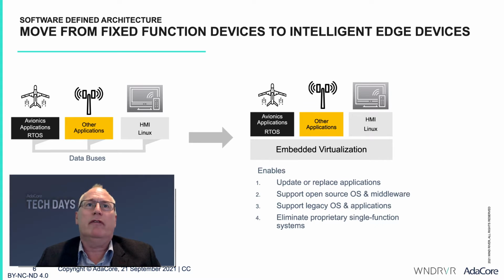So how do you go about moving from existing fixed function type devices to what we call intelligent edge devices? We do that through the use of virtualization. And virtualization allows us to take existing applications and move them into a software-defined architecture running on high-performance silicon. This allows us to provide the ability to update and change applications in the field. It gives us the ability to support a mix of different types of applications running on different operating systems. For instance, in the diagram, I'm showing an RTOS and a Linux environment running on the same system. And that allows us to support systems over many, many years, including legacy applications. And it allows us a more flexible type of system that provides for updates and refreshes when we need to for security or functionality or capability reasons. Next slide.